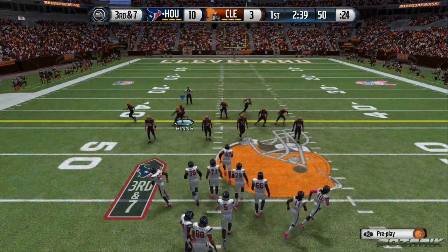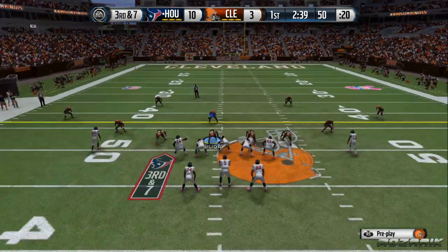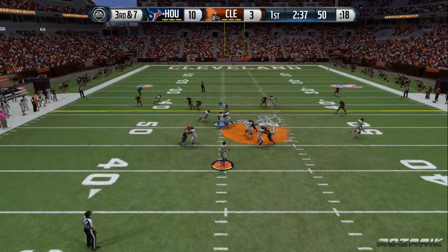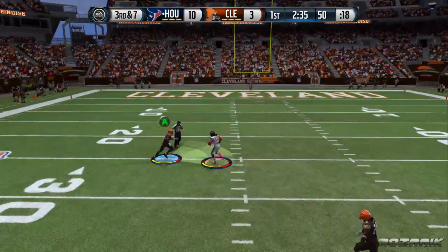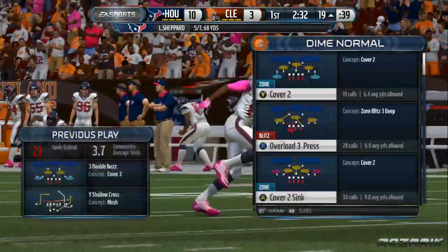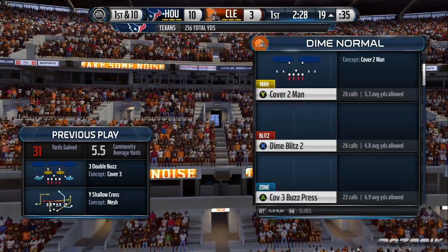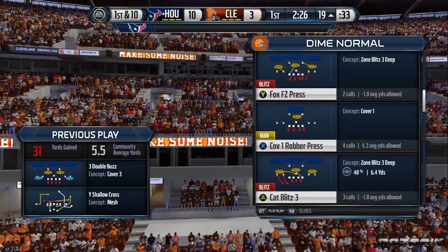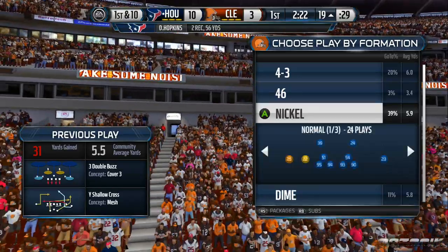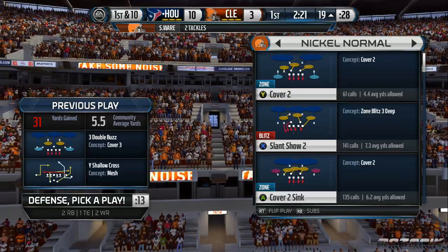3rd and 7 following the incompletion. The defense comes out in the dime. From the gun. Makes the catch in open space. Hopkins taken down. When you play zone in the NFL, what you're trying to do is make the quarterback hold the football just for a half a second longer, and you hope the pass rush can get there. They don't that time. That's why he got the completion.